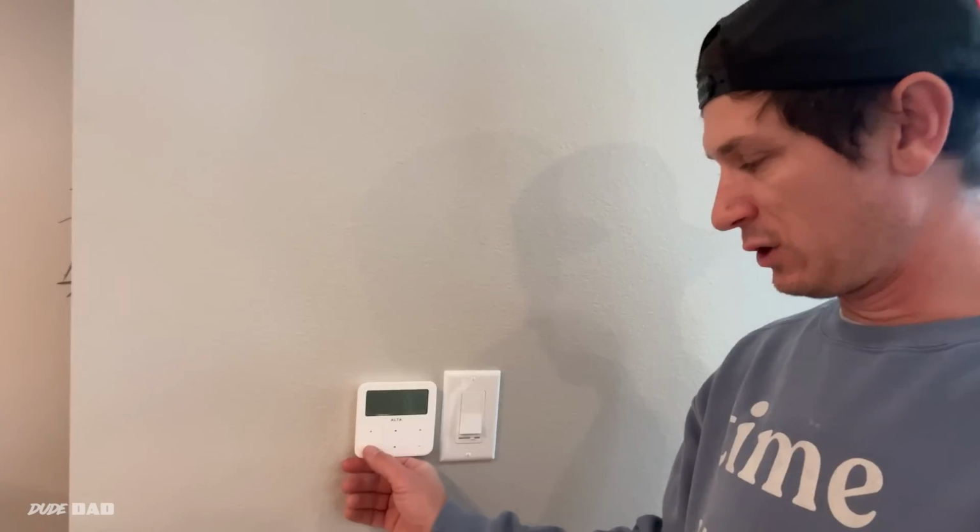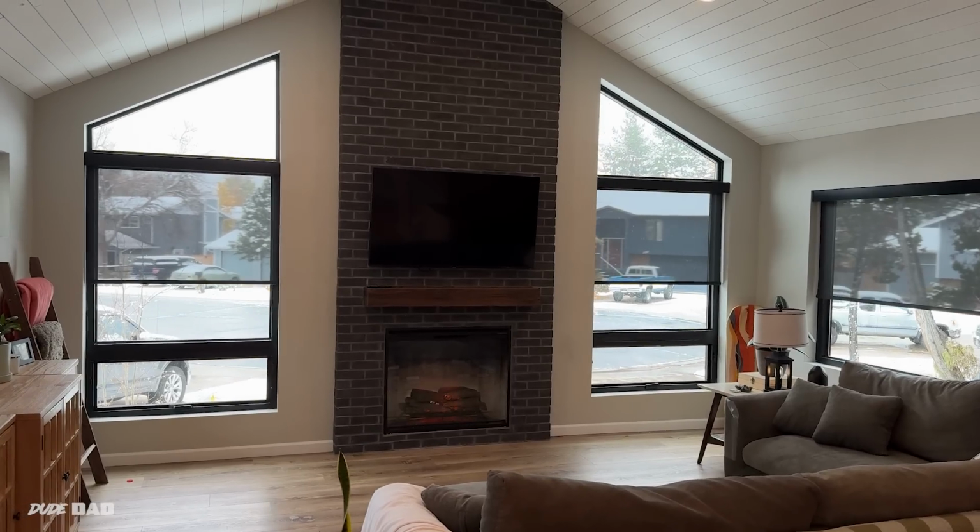Okay, next thing we gotta show off is the blinds. Check this out. You just push the one button and boom, all 3 blinds go down.